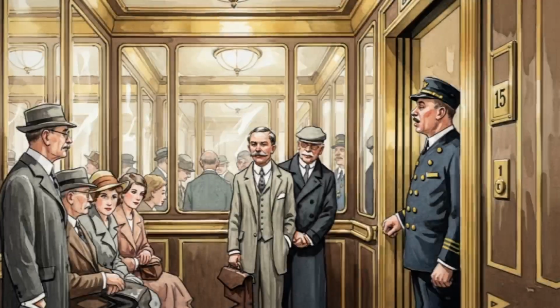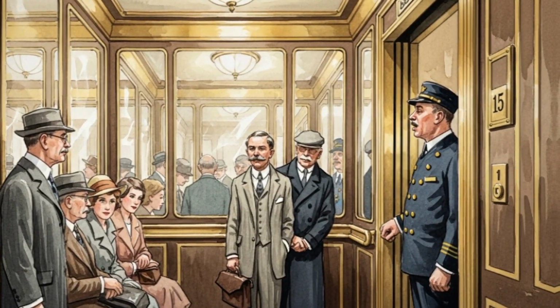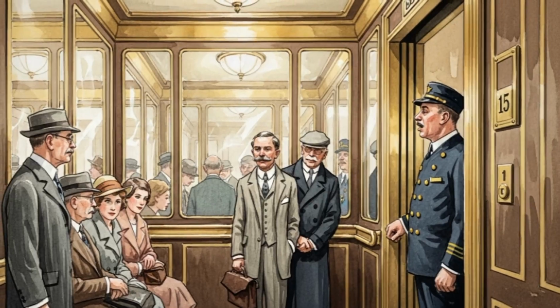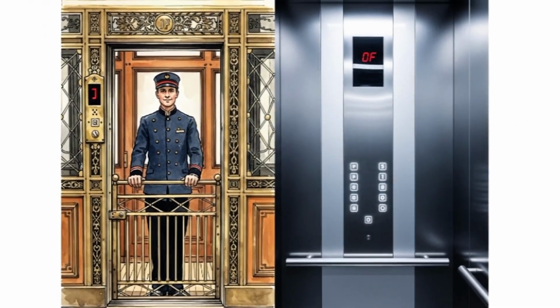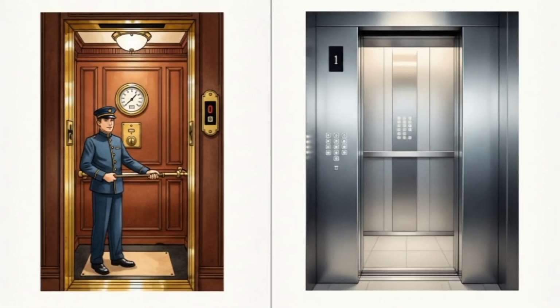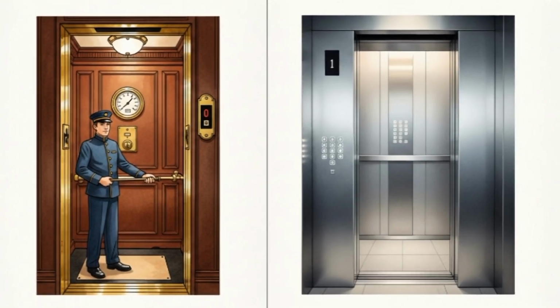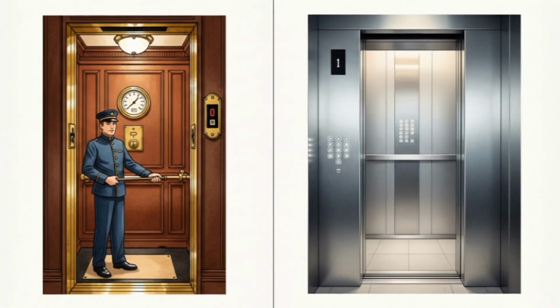10. Elevator operators. Before push buttons, riding an elevator meant stepping inside with a neatly dressed operator. With one hand on the lever, they guided the car smoothly between floors and sometimes even acted like tour guides, announcing sales in department stores, or helping guests in hotels. Their presence gave elevators a touch of class, but automation eventually made them unnecessary. A few luxury buildings still keep operators today, mostly for nostalgia's sake.